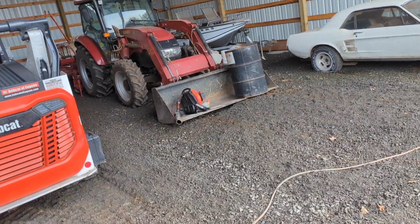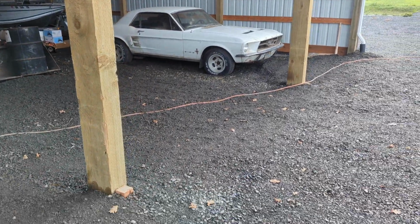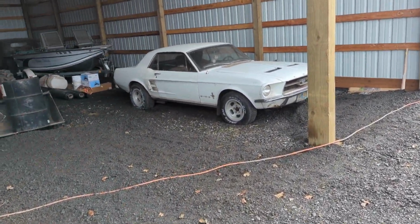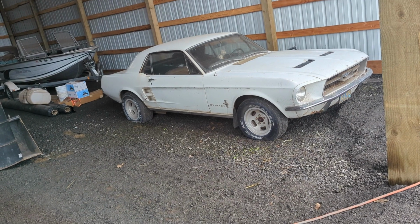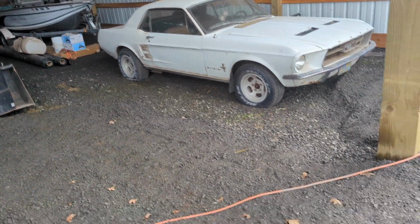That will be a secondary bay for working on things. But this bay in particular is wider. I'm sure the thing that everybody's most interested in right now is Ashley's 67 Mustang. There's currently a waiting list of like 20 people that want to buy it. So if you want to be on that list, you can feel free to add yourself. Sentimental value, I'm sure she'll never sell it.